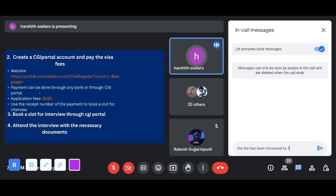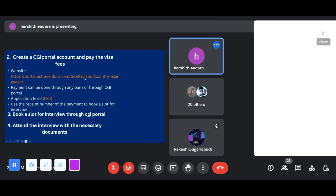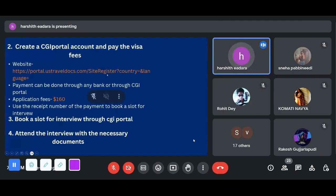Generally, this process may look very overwhelming. You can do it on your own, but what I suggest is that there are a lot of visa agents present around, and they will do all the work for you.